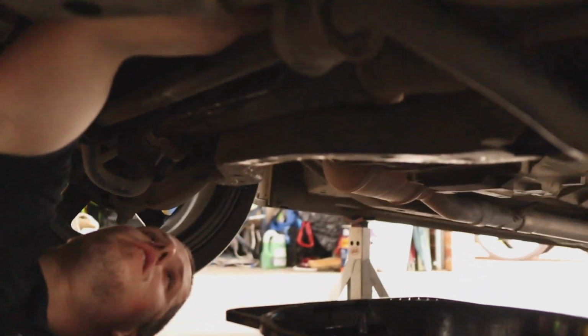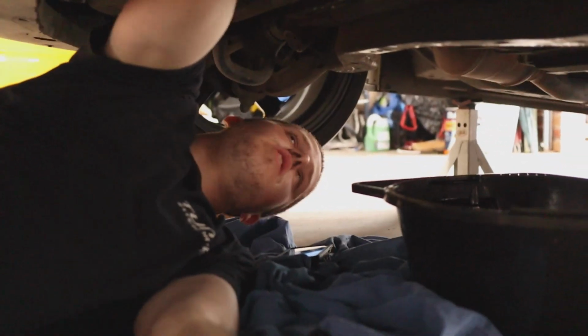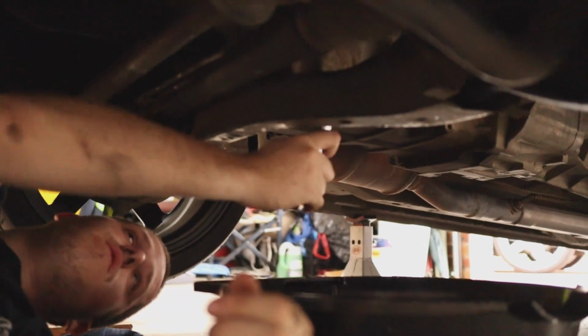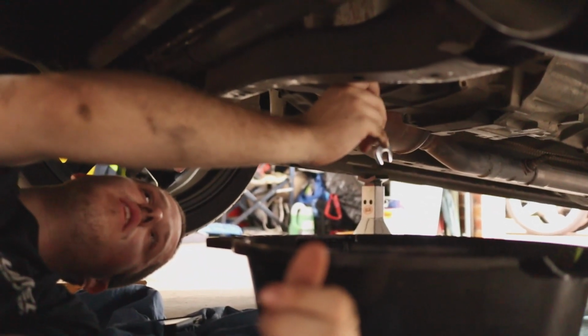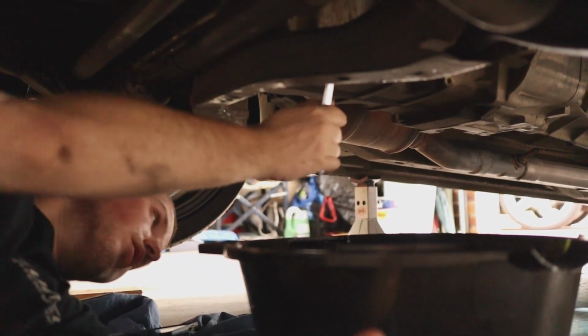Chucking the plug back in, get her all tightened up, and then we'll fill her up with some oil. We service our cars every like 2,500 Ks, so we do our filter every second oil change, because we care. It is good to service your car every 5,000 Ks, not like 15,000 like the dealership says.